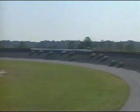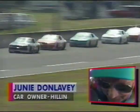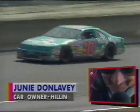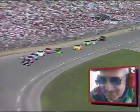Well, I'm down with Junie Dunleavy, Bobby Hillin's owner. Junie, you're having a pretty good run today. Oh, we're having a good time. Hal Lake Myers has put quite a bit of life into that team, and everything's looking real good. You've had some interesting drivers over the career. This looks like one of your best choices. Bobby is first class. We came down and tested with him. He ran quick, and he's running pretty good today. Fords look good today. If they get hooked up, they may be able to do something at the end of the race. Well, there you have it. Junie Dunleavy from Richmond, Virginia, and now down to Mike Joy.